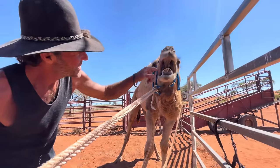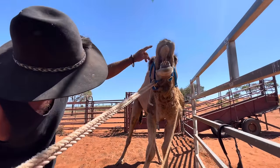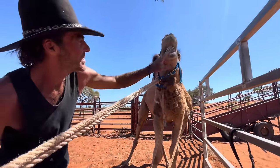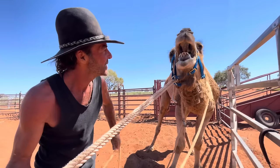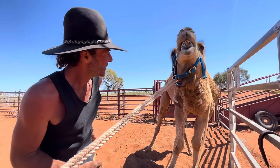You can see here on his mouth, he hasn't got his fighting canines up in there, and he's still got his young teeth. When he's about five, you'll lose those teeth and grow them, so he's going to be a fairly big camel. Big fella.